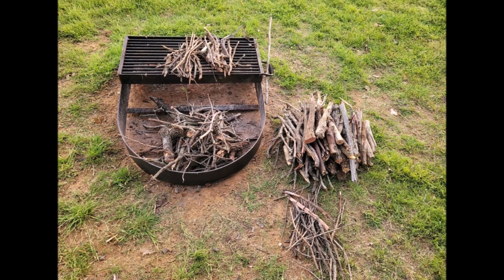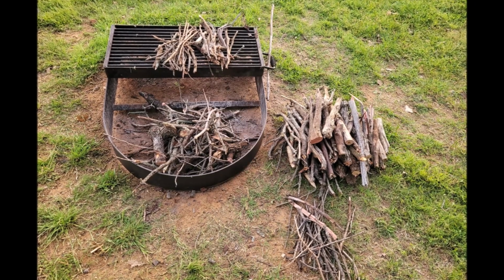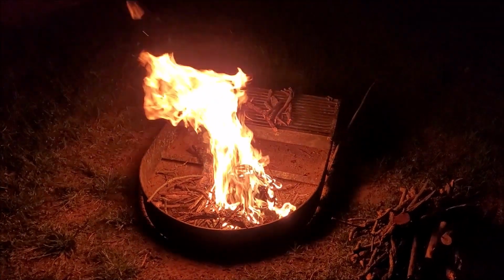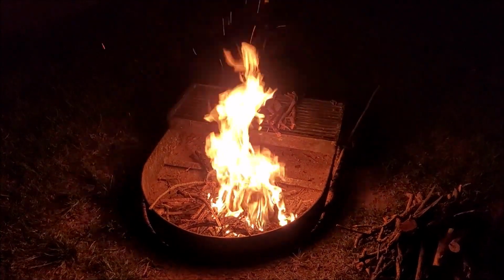After I got camp set up, I went and processed a bunch of firewood so I could make a fire that night, and I sat down and had a chicken sandwich that I brought with me, and then I just enjoyed sitting in front of the fire. I smoked a cigar and listened to some audiobooks and had a really good evening.